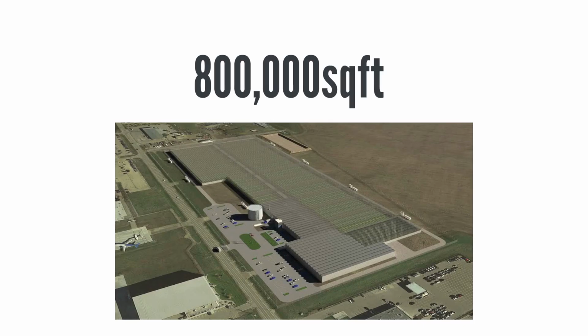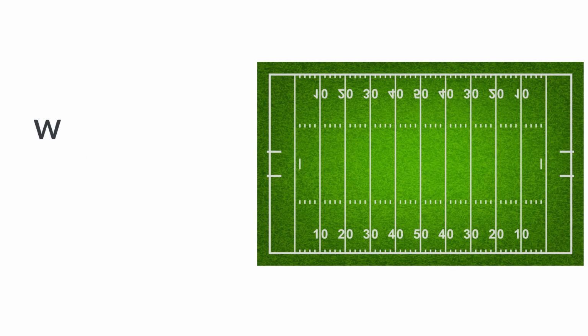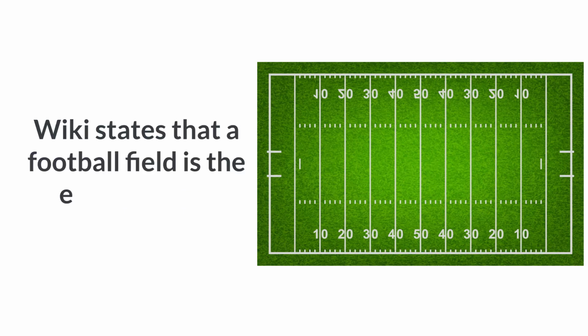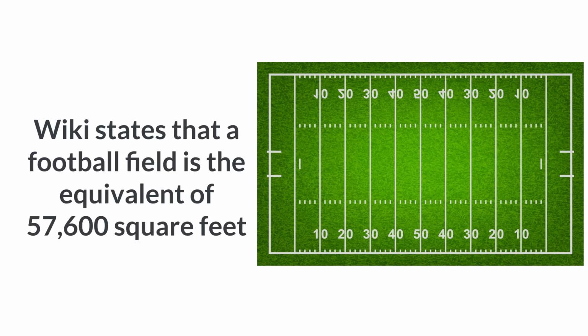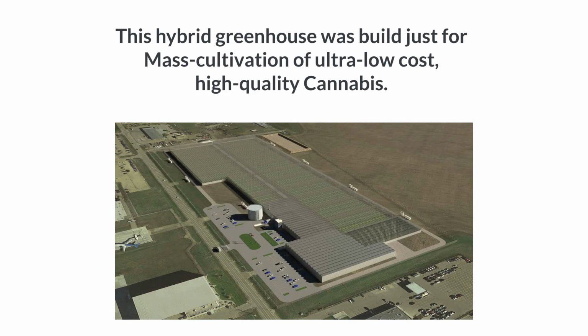For anyone that doesn't know, Aurora Sky, when completed, will be 800,000 square feet. That is roughly the equivalent of 14 football fields. Wiki states that a football field is the equivalent of 57,600 square feet. This hybrid greenhouse was built just for mass cultivation of ultra low cost, high quality cannabis. It has also very advanced technologies.